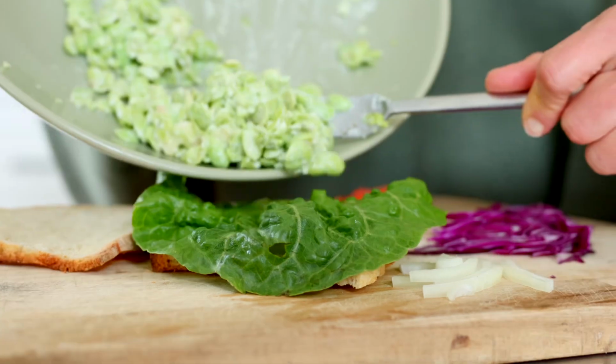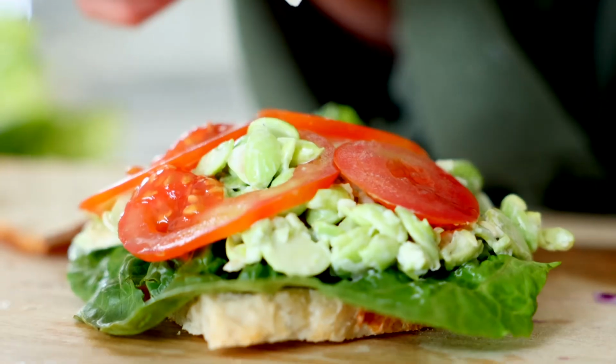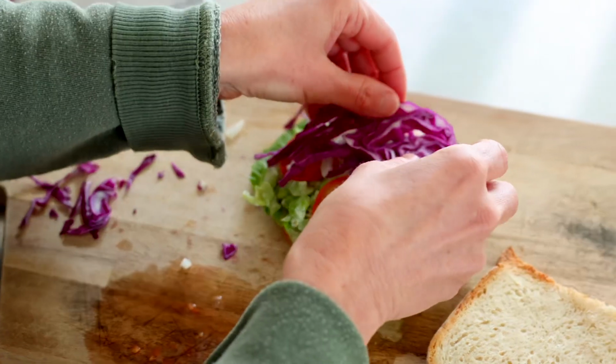I'm gonna slice up whatever fresh veggies I have. So that is some red cabbage. I've got some onion and some lovely tomato slices. And I've got a tiny bit of lettuce that I had pre-washed that I didn't see earlier.